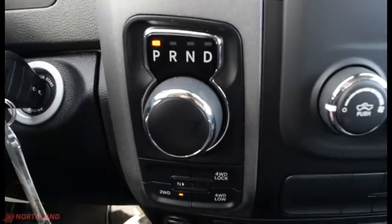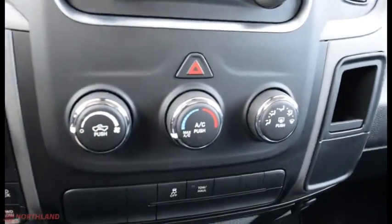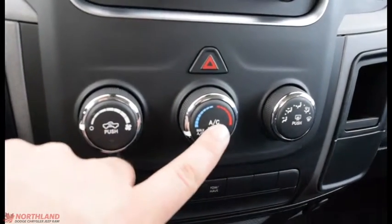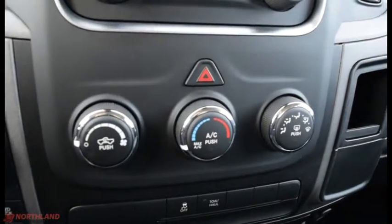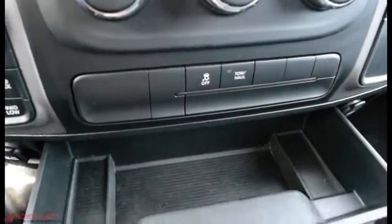And then down here you have your gear shift. You have your control over your 2-wheel, 4-wheel low, and 4-wheel lock. And then we do have our climate control, so you have the power up and down with the circulation, temperature and AC. You have your hazard lights, and then you also have your mode there. You have your traction control and tow and haul mode. Then you got some storage right there.